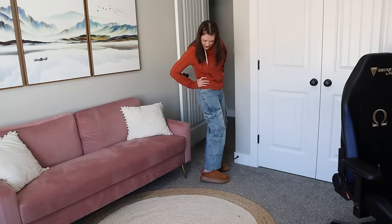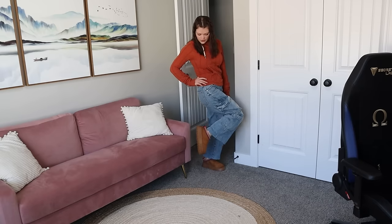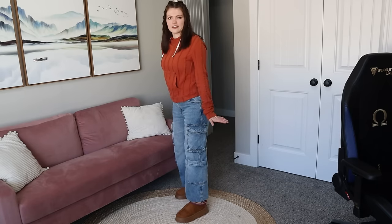I see the hype. They're very soft. I'm not wearing any socks inside. I hope that doesn't make them stinky though. But I think you could wear socks or no socks with them. And yeah, hopefully this is a good angle of what they look like. Very, very cute. Yeah, I'll give you my thoughts at the end of the day when I've been wearing them for a while.